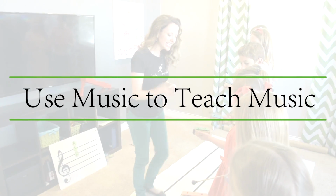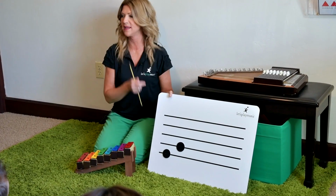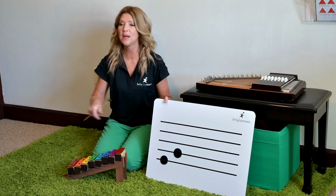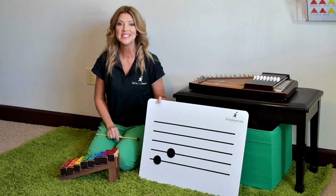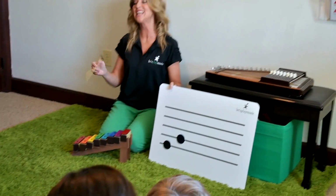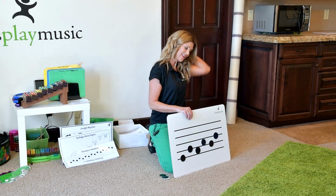Use music to teach music. Let's Play Music contains over 25 original songs and games specifically designed to teach musical concepts. We learn staff relationships. Skip up. Here's the pattern. You're getting it.